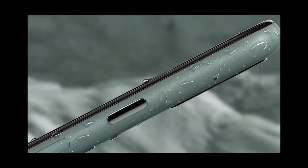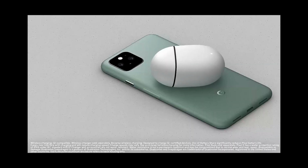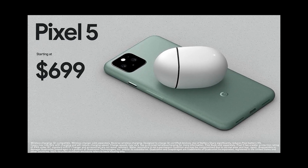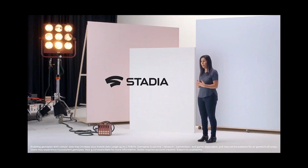So we're introducing the new Pixel 5 with water resistance, 8 GB of RAM, and wireless and reverse wireless charging. So you can use it with your Pixel stand or to charge your Pixel Buds on the go. Pixel 5G and Stadia combine to create an instantaneous gaming experience. Today's biggest games, ready wherever you are.